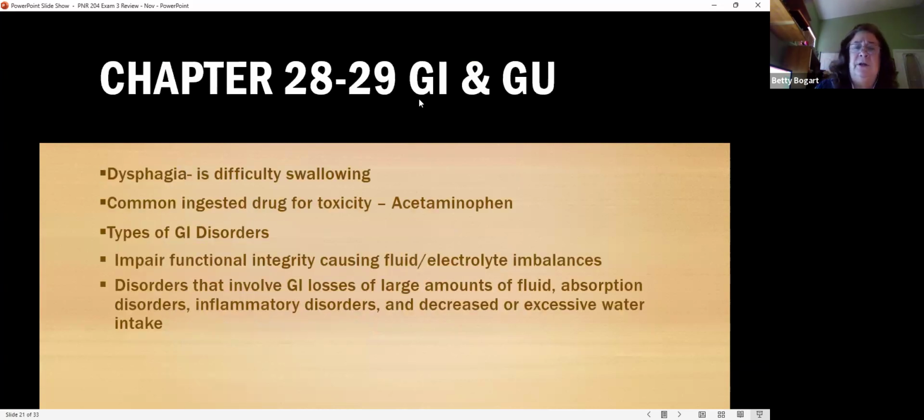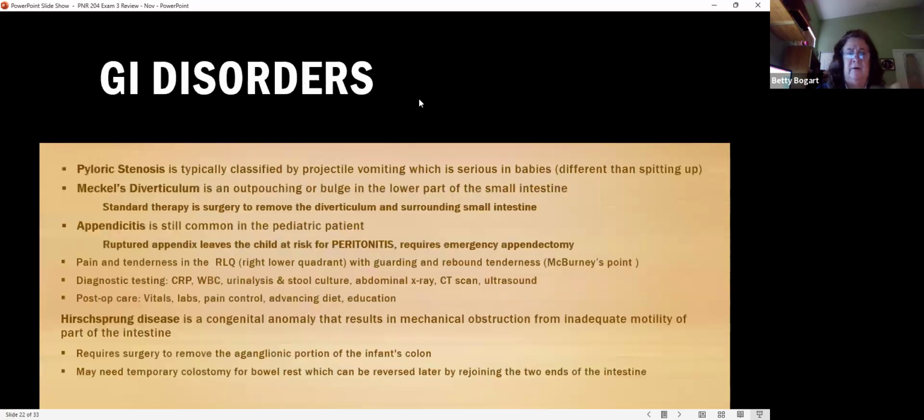Now, GI, GU, dysphagia. You can't swallow. Many conditions cause that. Remember acetaminophen and poison control. This is the most commonly ingested drug with children. It causes liver toxicity and is extremely dangerous, okay? But it is commonly ingested. So GI disorders, it's fluid and electrolyte imbalances, and then there's also stuff with absorption problems, inflammation, etc. So let's go into some of these things.